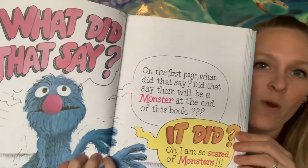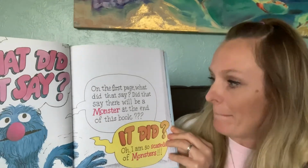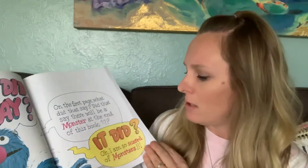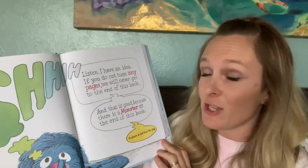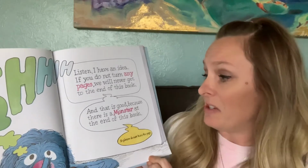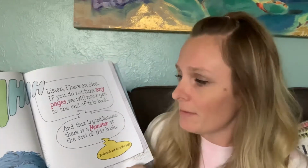So I love how right here he says, this is a very dull page. What is on the next page? And I love this, so I'm gonna get a little closer. What did that say? On the first page, what did that say? Did that say there'll be a monster at the end of this book? It did. I am so afraid of monsters. Shh, listen. I have an idea. If you do not turn any pages, we will never get to the end of this book. And that is good, because there's a monster at the end of this book. So please don't turn the page.